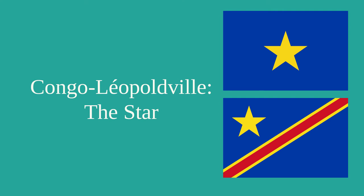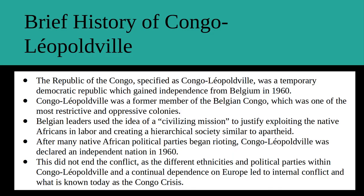The next symbol that I would like to talk about is the star found on the flag of Congo Leopoldville. All right, a brief history of Congo Leopoldville. It was originally a former member of the Belgian Congo, and it was an extremely oppressive colony, exploiting most of the original native people living there during the time period. However, many African political parties began rioting in the 1960s and demanding independence, and eventually Congo Leopoldville was established, which was a temporary democratic republic.